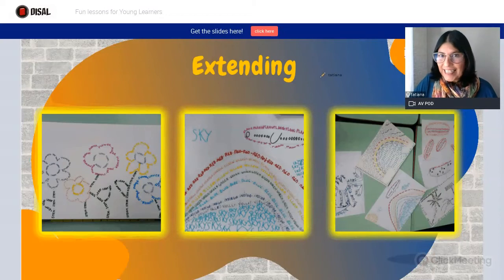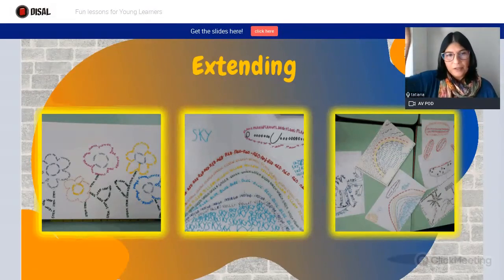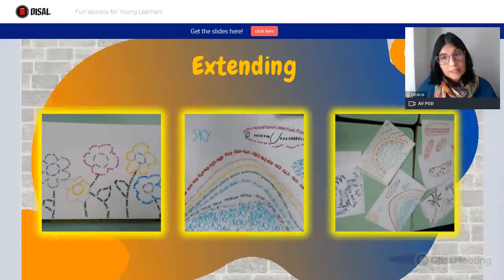They liked this activity of drawing the rainbow and the colors of the rainbow. So you can extend the activity, and then they can create other landscapes using words. First they have to draw it with a pencil, and later they will fill it in with the drawing made of words. You can let them use their imagination.